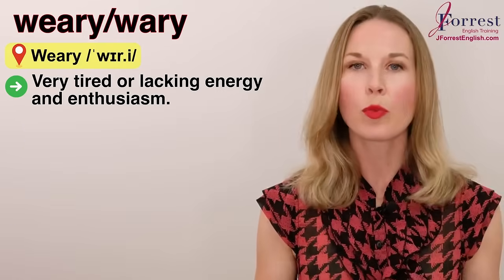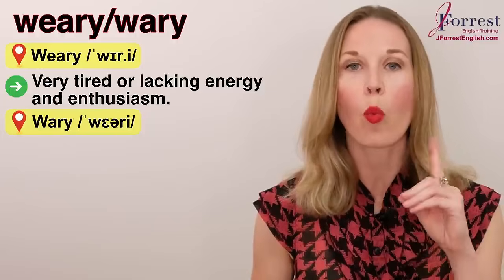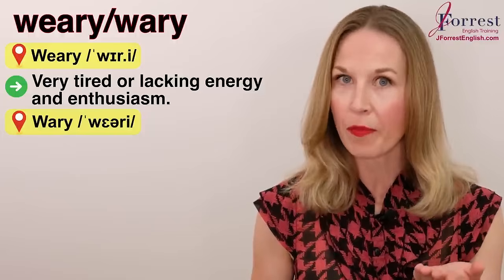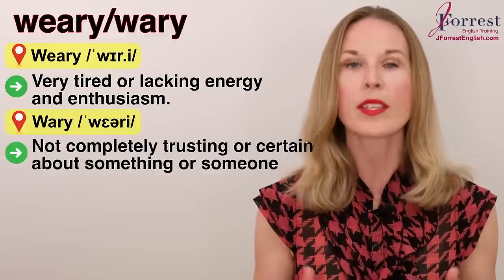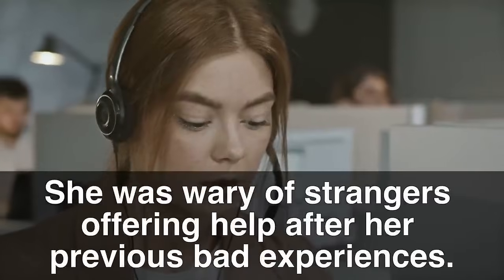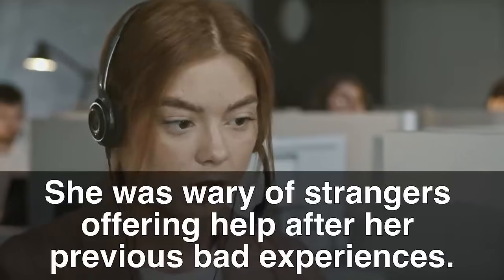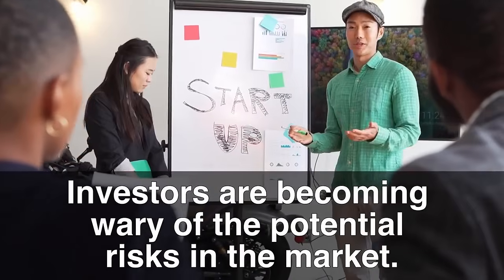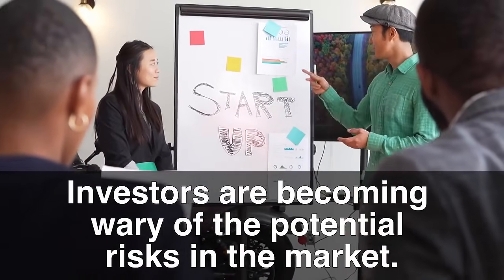Don't confuse this with wary. Notice that pronunciation, air, where, wary. Repeat that. Wary. This means not completely trusting or certain about something or someone. She was wary of strangers offering help after her previous bad experiences. Investors are becoming wary of the potential risks in the market.